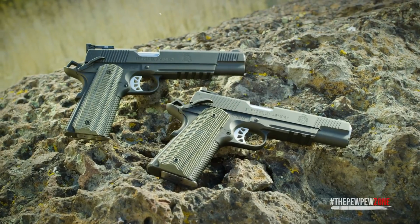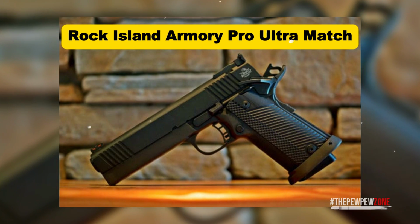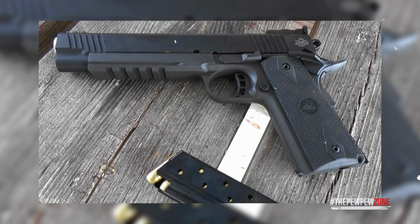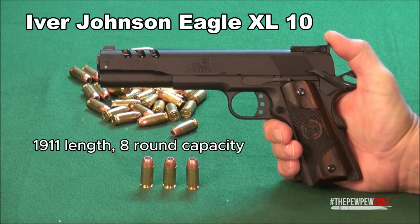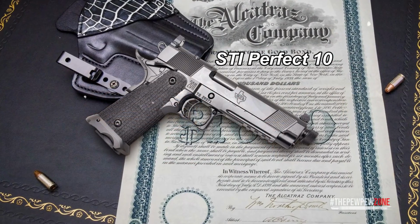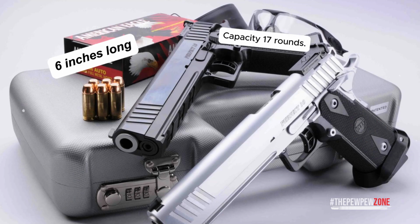Let's talk about large 10mm handguns for a bit. The largest factory models I know are Rock Island Armory's Pro Ultramatch, which is a 2011 style long slide with a 6-inch barrel and a 16+1 round capacity, and Iver Johnson's Eagle XL10, which is a 1911 style long slide with an 8-round capacity. There's another 2011 long slide in 10mm I'm aware of, but I don't think it's being produced anymore: STI's Perfect 10 with a 6-inch barrel and a 17-round capacity.